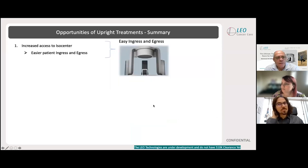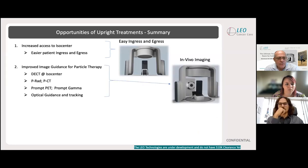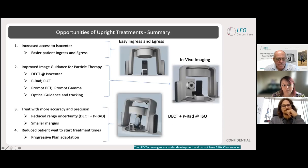So in summary, what are the opportunities for upright treatments? Easier ingress and egress. But here's the thing, and this is really the theme for today's presentation: much, much improved image guidance at isocenter. So we will have as a standard offering the dual energy CT at isocenter. We'll have proton radiography that will lead eventually to proton CT. We're working on several proposals to do prompt PET, prompt gamma, and optical guidance, and the benefits are clear. So we'll be able to treat with smaller margins, but more on that in a couple more slides.